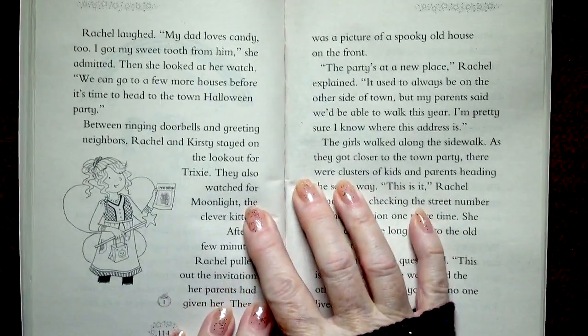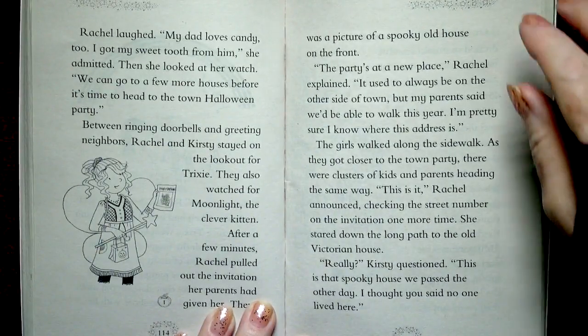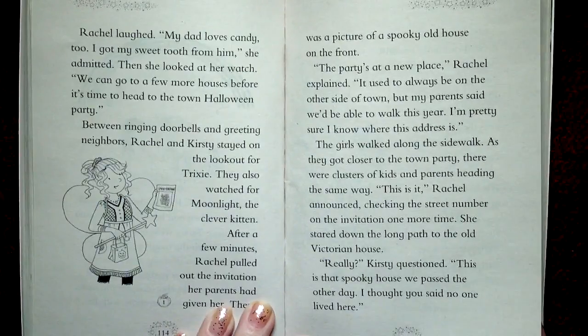"The party's at a new place," Rachel exclaimed. "It used to always be on the other side of town, but my parents said we'd be able to walk this year. I'm pretty sure I know where this address is." The girls walked along the sidewalk, and as they got closer to the town party, there were clusters of kids and parents heading the same way.